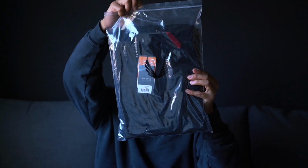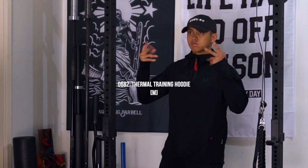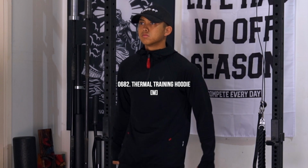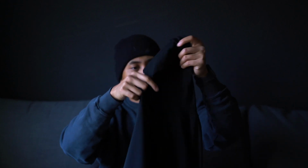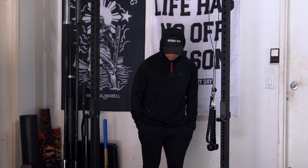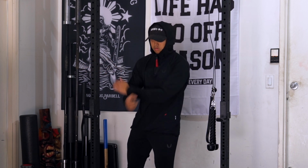Up next, we got our first hoodie. I wasn't sure if I should put this in the outerwear or the tops, so I went ahead and put it in the tops. This one is going to be their thermal run hoodie, and compared to the past lightweight hoodies that they've released, this one definitely feels more refined. If you guys know what standard Silver Plus feels like, or Silver Light, this one definitely feels silkier, smoother, silky smooth. It also feels like it'll keep you warmer than the other two.